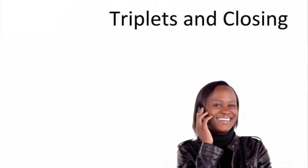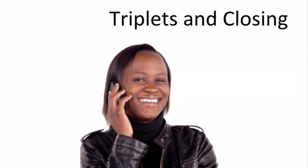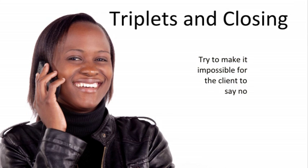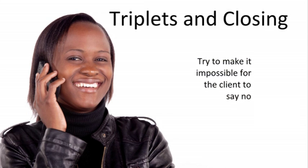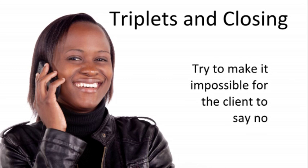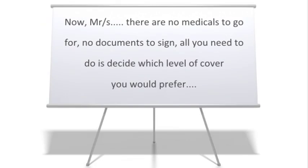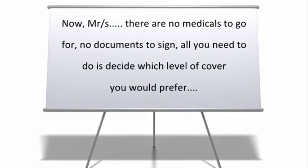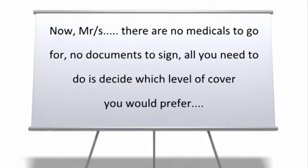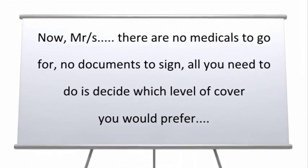Now, before we get to the close, any great sales champion knows that we should set the close up nicely and try to make it impossible for the client to say no. So we use a technique called a triplet. An example of the triplet is as follows. Now, Mr. Jones, there are no medicals to go for, no documents to sign. All you need to do is decide which level of cover you would prefer.